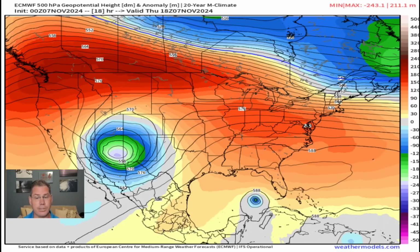So here is the overall setup. We've got this pretty significant trough that will dive into the Four Corners region. That's bringing all the cooler temperatures to them. They're finally getting a really good break down there in the deserts. They went through a brutal summer. Now they're getting the colder air and the snow flying in the higher elevations.